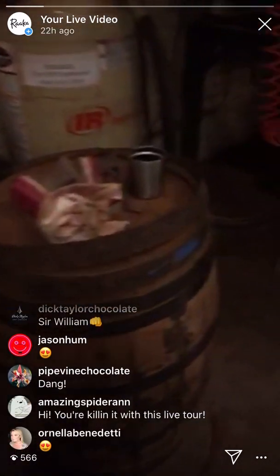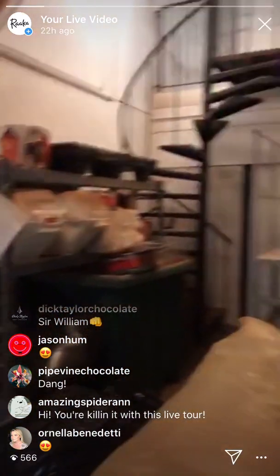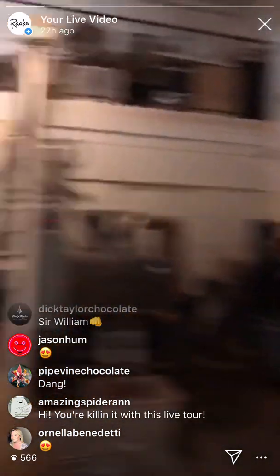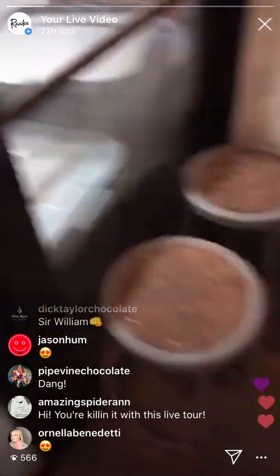There's all the barrels. Okay, now, so this is kind of another big look at the bean room. Up there is an office. It's kind of boring, so we're not actually going to go in there.